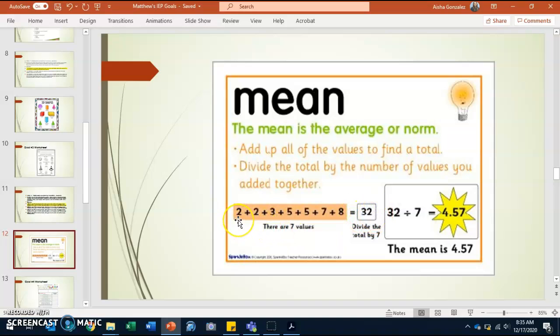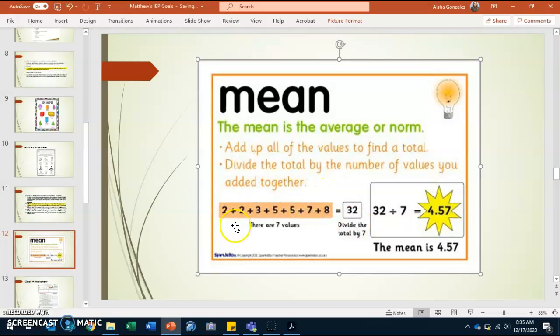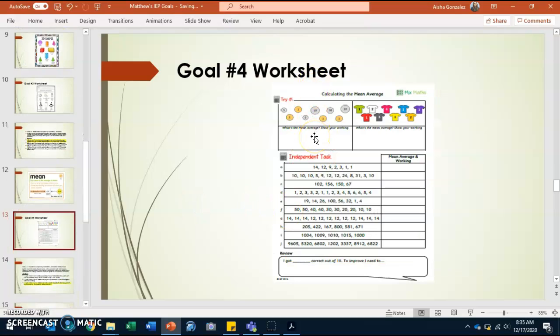Then we're going to count how many numbers there are. So 1, 2, 3, 4, 5, 6, 7. And then we're going to divide the number it gave us, the total, by how many numbers there are, which are 7. And when we divide 32 by 7, the answer is our mean. And that is what we're going to be looking for, our mean. And this is how we are going to find it, by adding all of the numbers together that they give us, all the sets, and dividing it by the number of numbers there are, so we can find our mean. So this is our worksheet. If you can please pull it out.